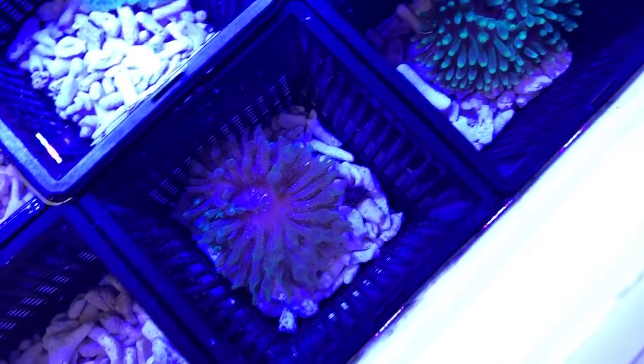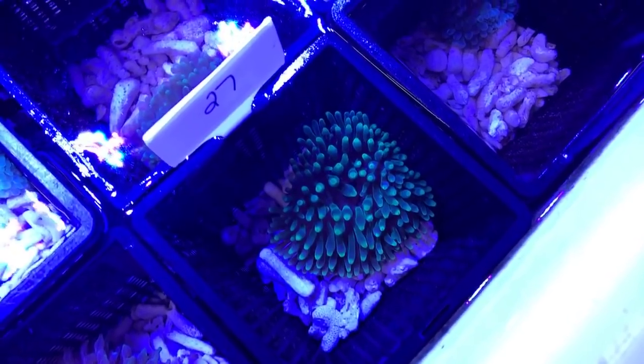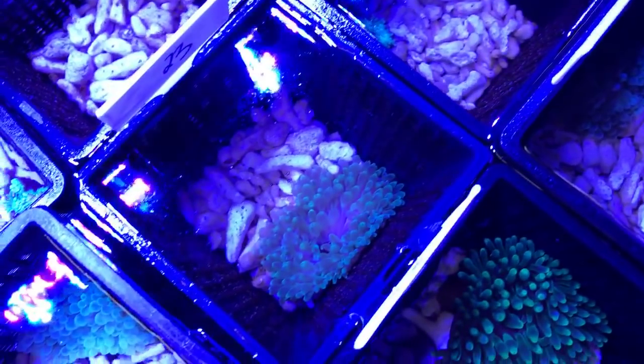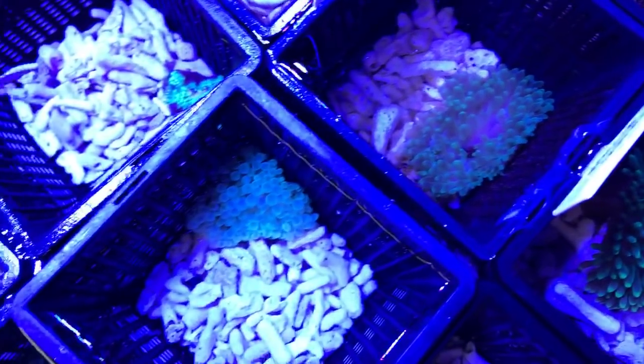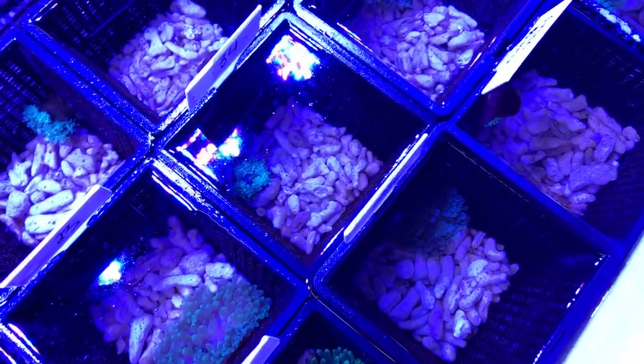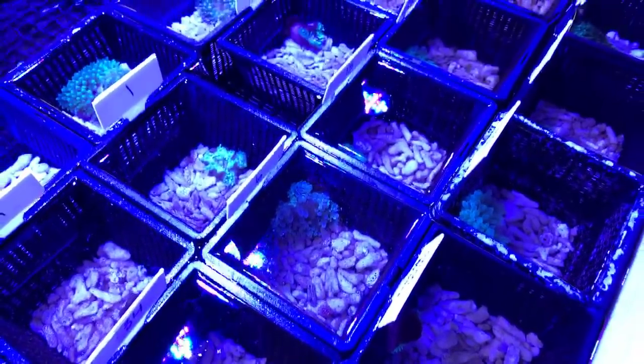So these are still technically in QT, and as we see that they're doing better, well, they're all doing well, but we hang on to them for a couple weeks and then we shoot them. So typically we have 3 or 4 bubble tip anemones or rock flower anemones on Diver's Den. So if you're looking for something unique or nice, go to our Diver's Den invert section. And of course, these come with the 14-day arrive alive, stay alive guarantee as well.